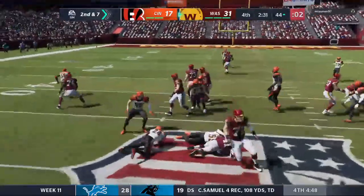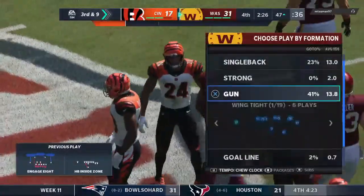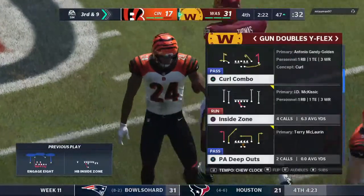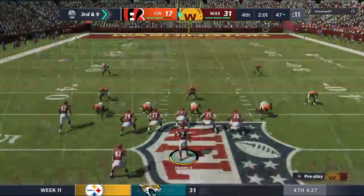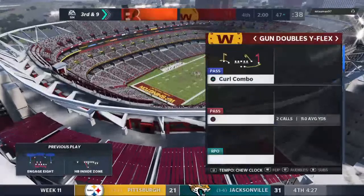Try and run some clock here as they keep it on the ground. And forget that 100-yard rushing game, at least for the moment, as he'll lose yardage here and fall back under the century mark for the game. It's 3rd and 9. They don't need to run another play here before the 2-minute warning. Let's see if they do it anyway.